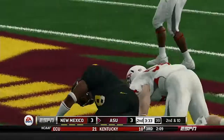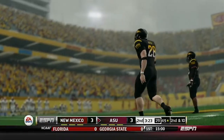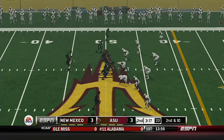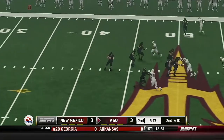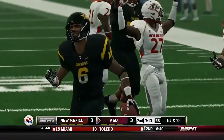He fights forward to about the 49. No gain. That makes it second and 10. Taylor comes in from the 49-yard line. It's second down. Now we'll see how the backup can do after that injury. And he hits him hard at the 36-yard line.